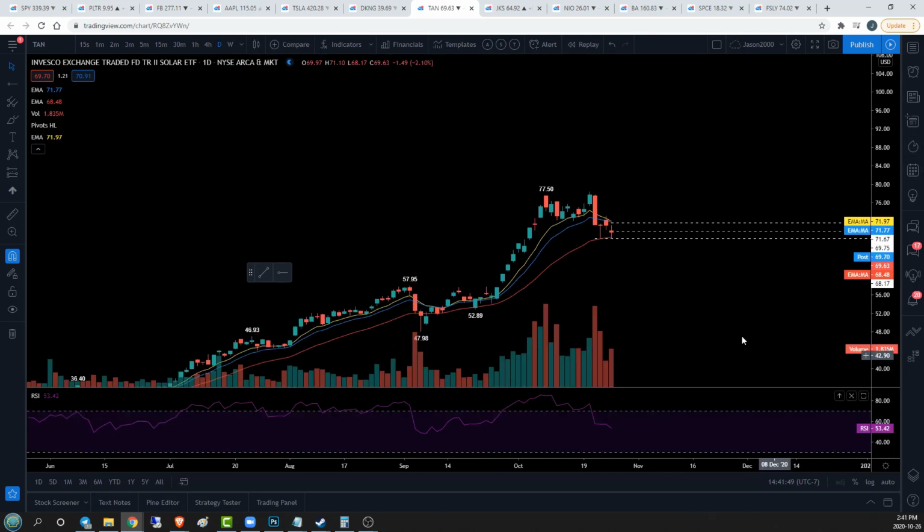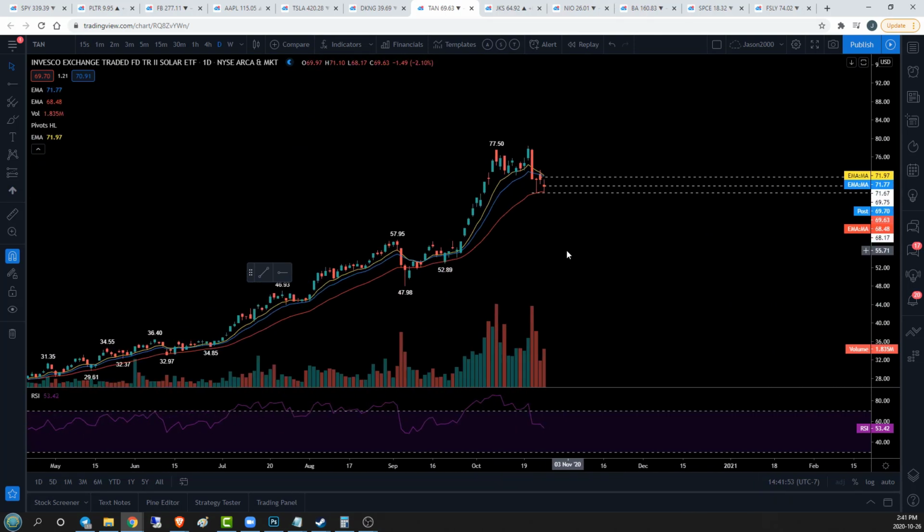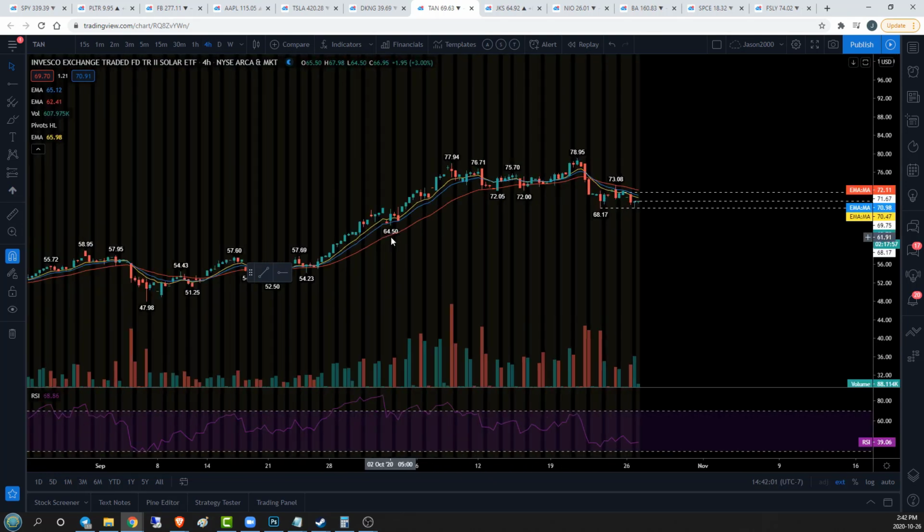Other than that, not a lot of clarity on TAN. Holding up relatively well. Not giving us the bull flag that we want, but we're still looking for daily higher lows. Volume is holding relatively well and consolidating. RSI is getting back to normal. On the 4-hour time frame, not a lot of clarity there either.